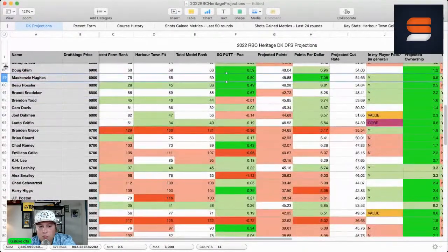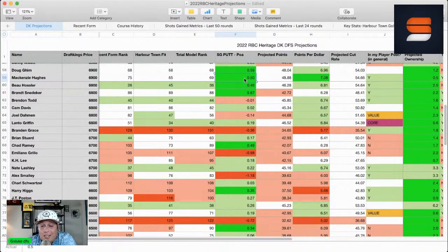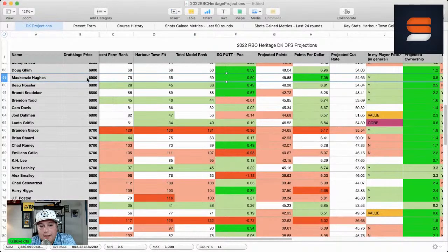Mackenzie Hughes, we'll talk about at $6,900. So his shots gained putting numbers on POA, which is the surface for this week. We do have a POA trivialis overseed, which is the dominant surface that we'll be having at Harbour Town this time of year. It wasn't there in June back in 2020 when Webb Simpson won, but he's a really solid putter on that surface. He's more of a plotter than anything.